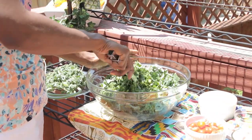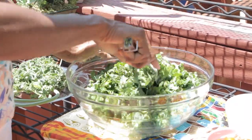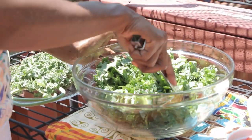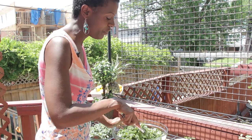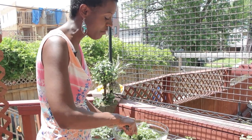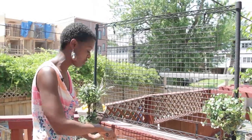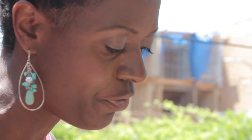The olive oil and whatever you're using for salt, you just want to make sure that all the leaves are very well coated. And this is what will begin to break down the fiber in the leaves. And why this is so beautiful is that it's not cooked. So you're getting all of the vital nutrients that you need in a dish that tastes and looks cooked, but it's still raw. It looks beautiful and shiny.